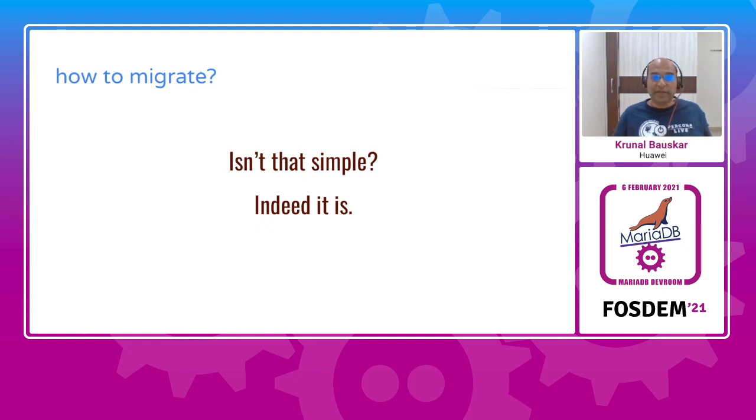So isn't that simple? Indeed it is. Most people, when we first spoke to them, said, oh, migrating to ARM, what is it? What would it take? What are the problems and all those things? And I think it is pretty simple. ARM is just a different processor, come from the same little Indian family, so it shouldn't be an issue.